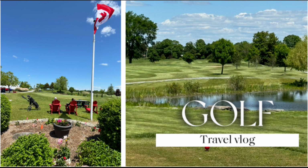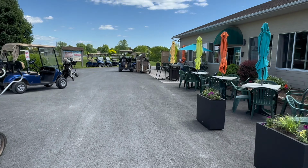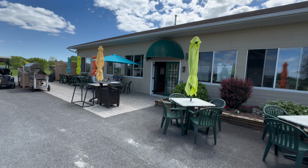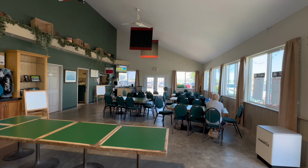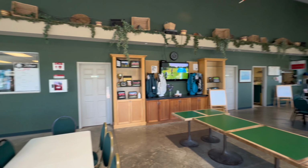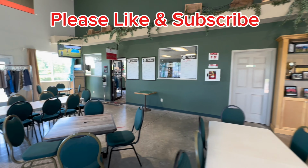On the west side of Kingston is a great par 63 course called The Landings. It's located right next to the airport, hence the name, and you can often see planes landing while you're doing a round of golf. There's 18 holes, a variety of lengths, generally par 3s and par 4s, hence the par 63 for the round. Really enjoy this course.